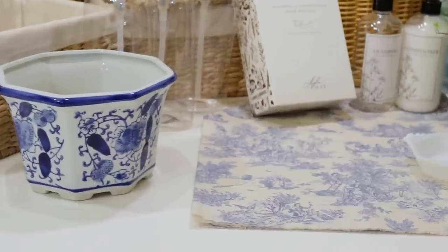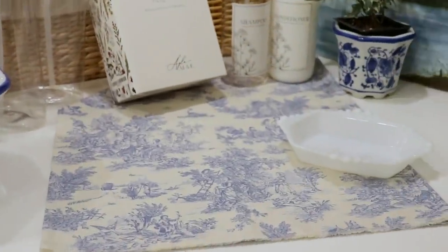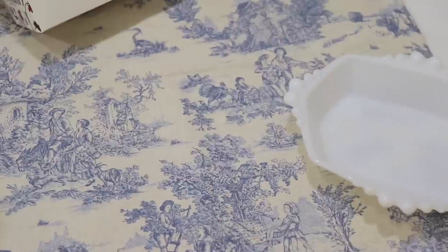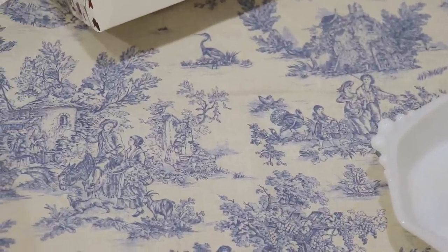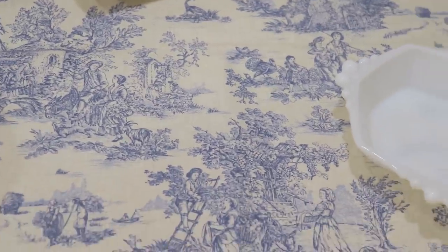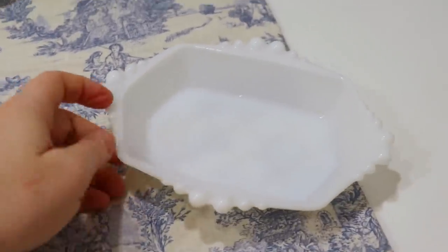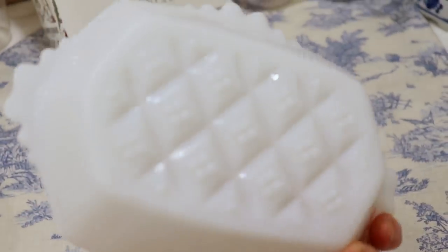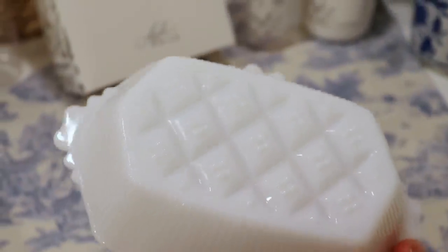To add those charming cottage touches to the bathroom, I have a special DIY project in mind for this dreamy toile fabric. Stick around to see what happens. For $2 or $3, I thrifted this milk glass dish. I love the dainty pearl edge and the trellis etching on the bottom.